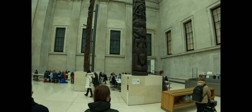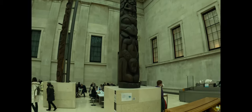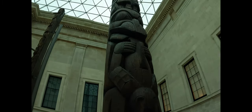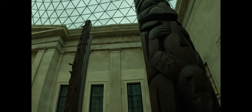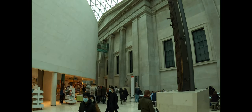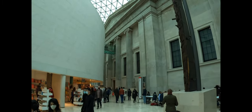Yeah, these are, I think these are, what are they? They must be like totem poles, I'm guessing. Cool view, look at that. House frontal pole, Haida, British Columbia, Canada. Wait, are they meant to be that tall? Yeah, I think so. That's just what it's meant to be. Look at it. How did the people... That's a scary bridge up there.